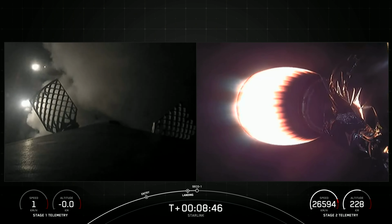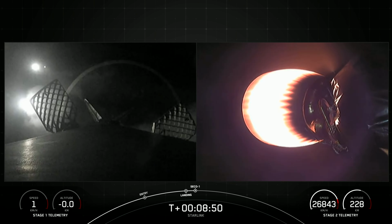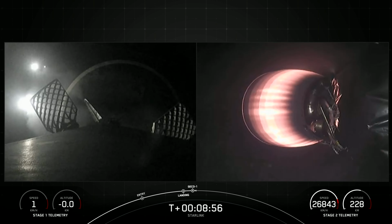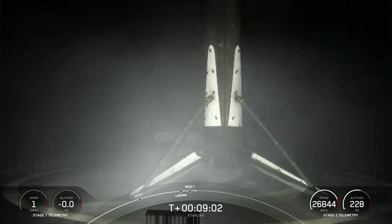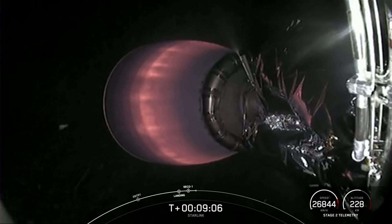Stage 1 landing confirmed. And there's confirmation that our Falcon 9 first stage has successfully launched and landed for the 4th time. Today's landing marks our 202nd overall landing of an orbital class rocket, including Falcon 9 and Falcon Heavy missions. Nominal orbit insertion. And there's that call out for nominal orbit insertion.